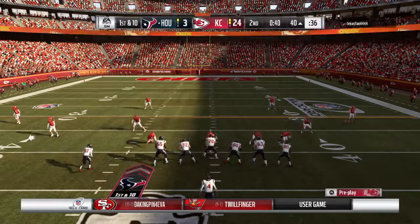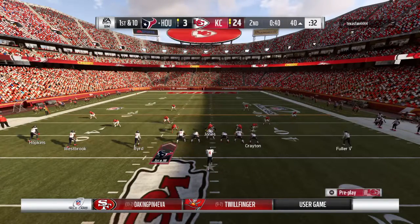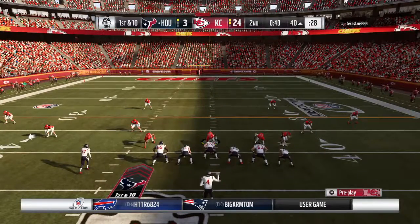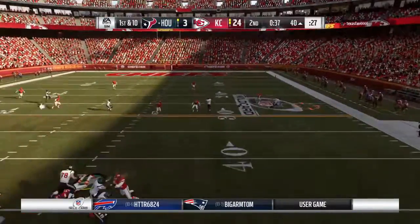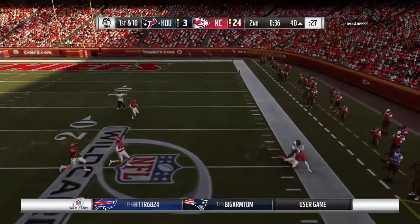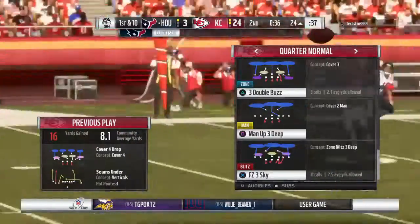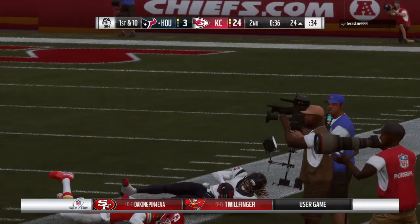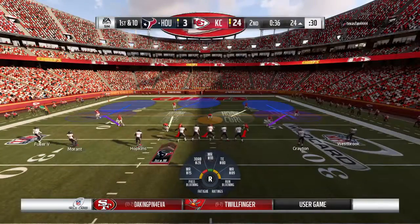Here's another 1st and 10. Now a first down throw. Watson throwing the out route incomplete. It's Fuller. Texans passing game in rhythm right now, picking up another first. Watson now 11 of 15 through the air. Here's 1st and 10.